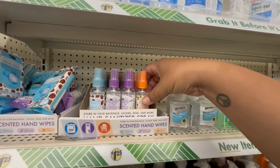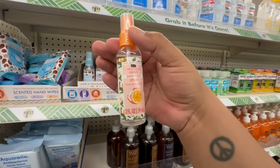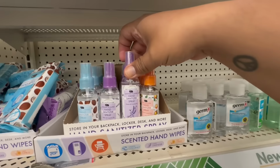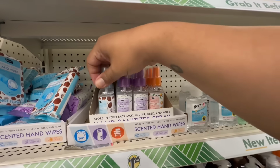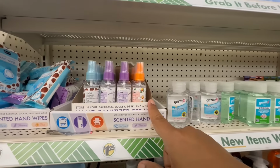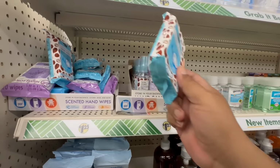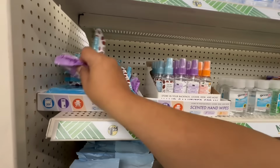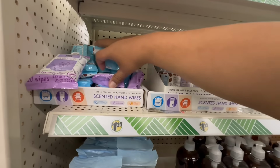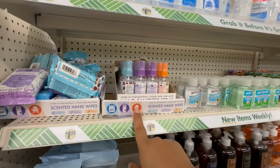All right, and look, they have more hand sanitizers, not the ones that I'm giving away, but they do have these. This is the citrus. They have the lavender and the coconut. Be careful because some of them are not screwed on perfectly. These are $1.25. They also have the wipes too, if you are interested in the coconut wipes. They have the coconut, the lavender. I'm not seeing the orange though. I guess those are sold out.